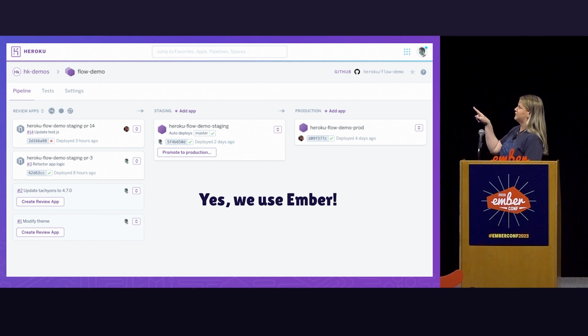Oh, before I get started though, I've heard this question a lot over the past 2 days, and the answer is yes, we do use Ember. We have been using Ember on the Heroku front-end team since about 2015, I think, and so just getting that out there.